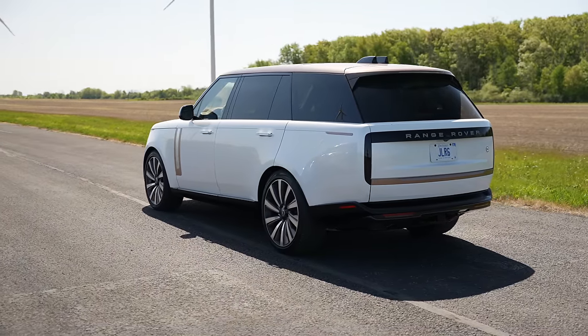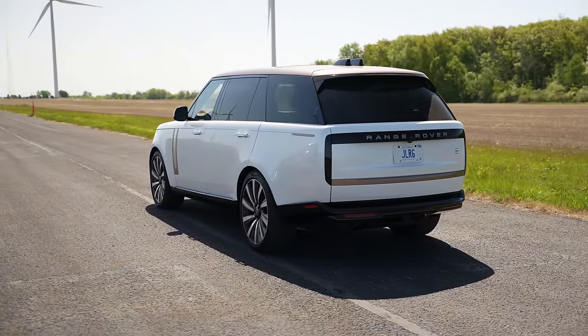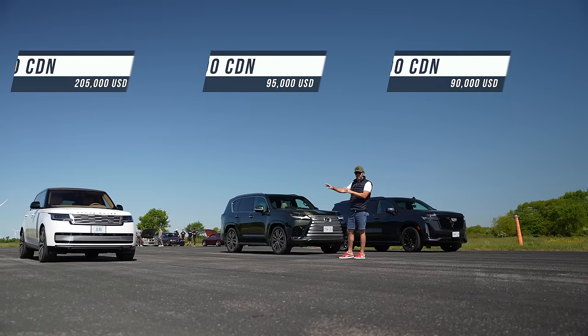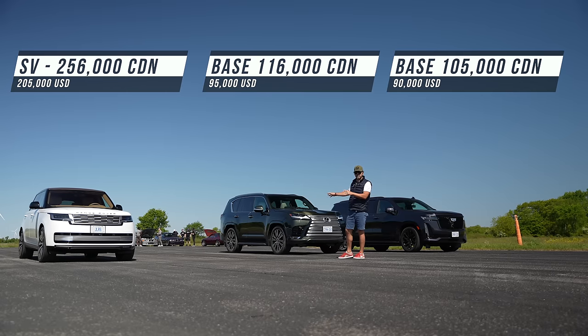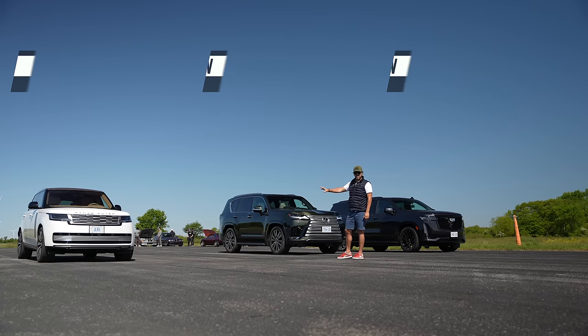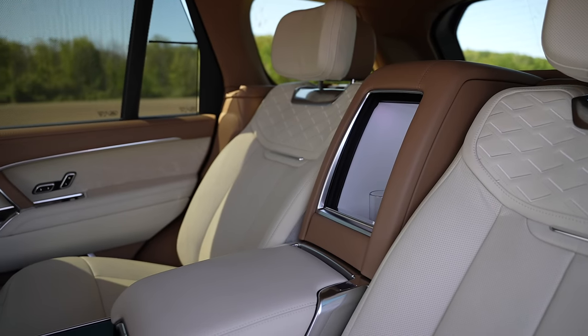So which one would I pick out of the three for day to day? This thing over here. I know this is a lot of money. It's quite a lot more money than these two. Actually, you can buy these two together for the same price as one. But hear me out, that thing over there, it's a castle on wheels, in my opinion. It's a lot of money, but you get so much comfort.